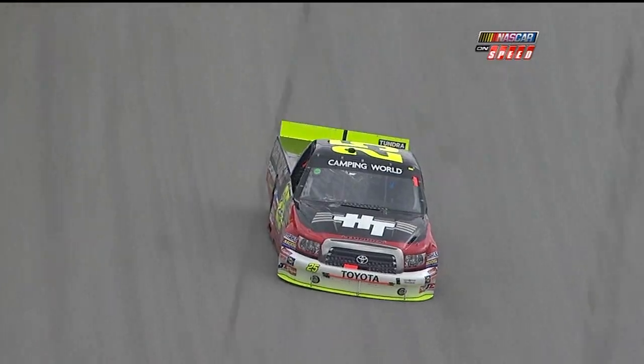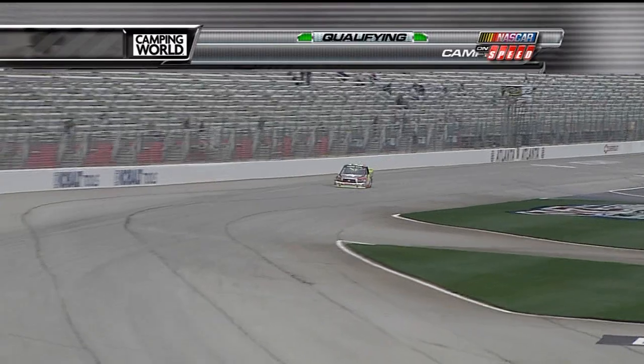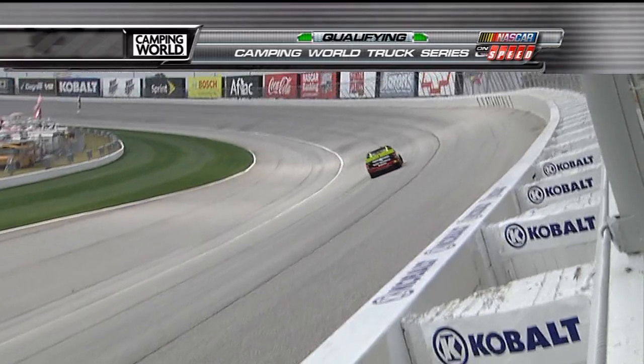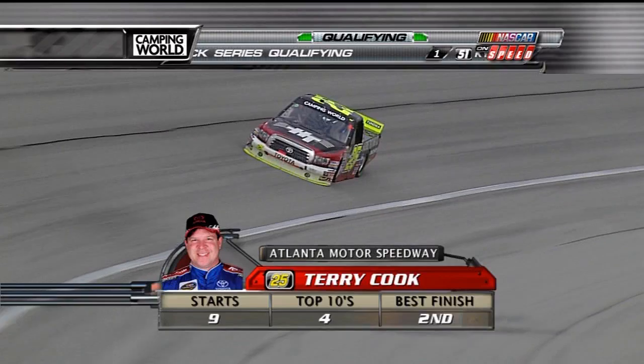Terry Cook out on the racetrack now in his Harris Trucking number 25 Toyota Tundra. A great third-place run down at Daytona for Terry Cook. Chrome wheels. I love those chrome wheels. I think I'll put, no, I do have those on my car.